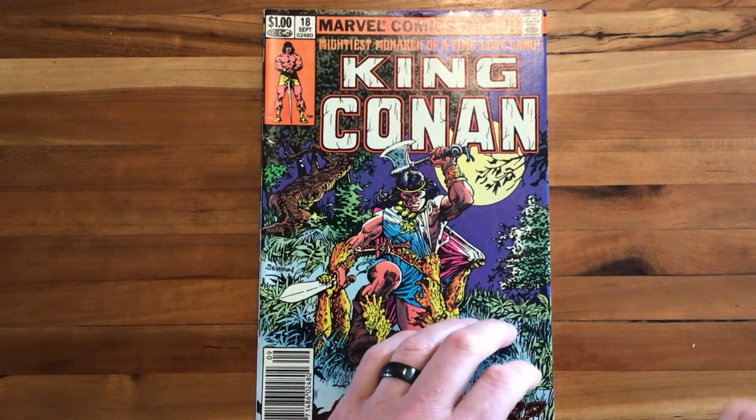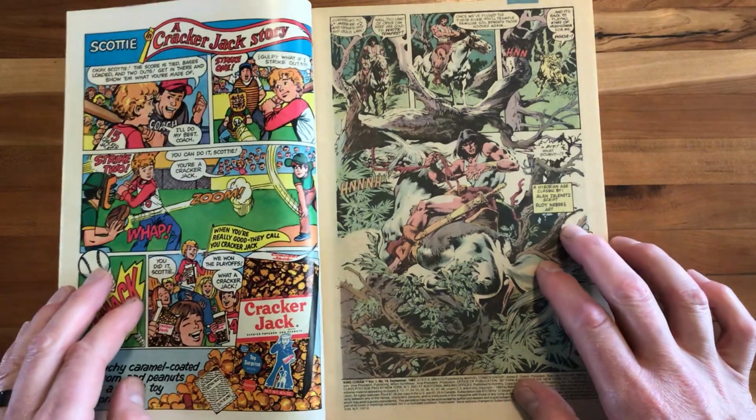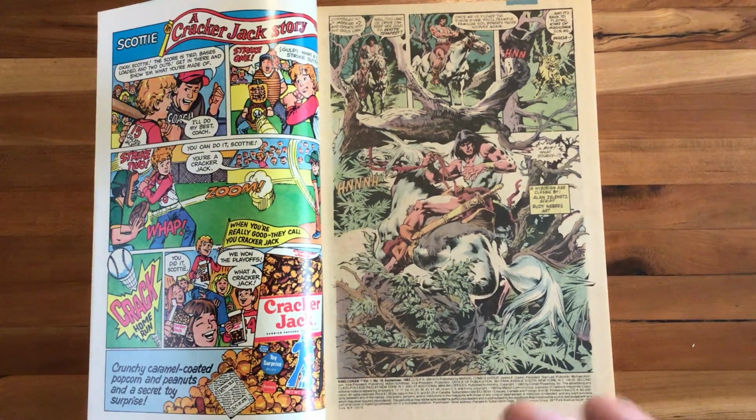Take a look at this incredible story. Look at this splash page. A Hyborian Age classic by Alan Zelenetz, script, and Rudy Nebres, art. So Rudy is doing pencils and inks in this story.